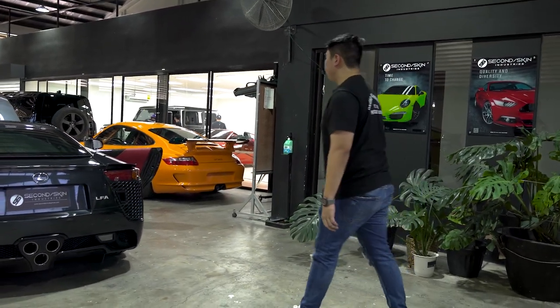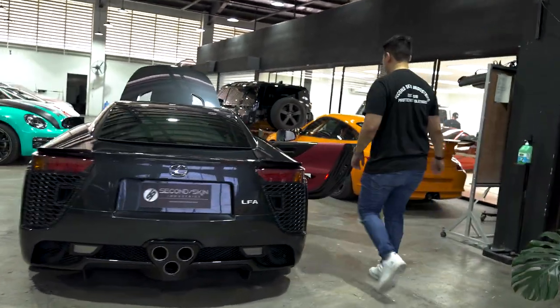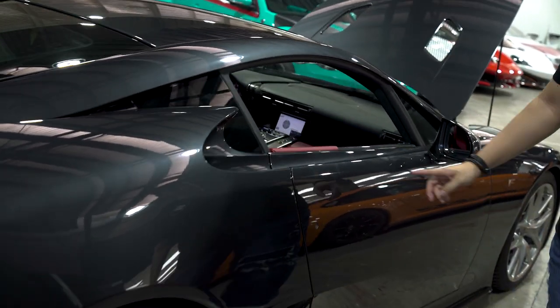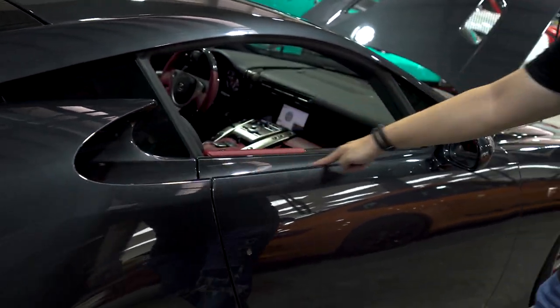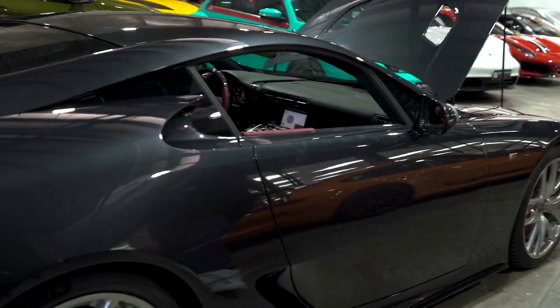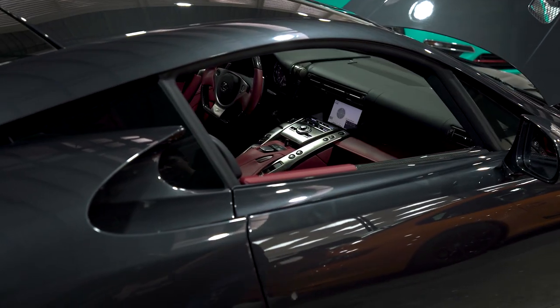Pagtingin mo talaga, alam mo ang LFA because there's no other car that looks like this from behind. And another interesting thing about this car, ewan ko kung meron silang collaboration with Nike, pero as you can see, this is the swoosh of Nike. Sakto, diba? Checks over stripes. So yun lang.